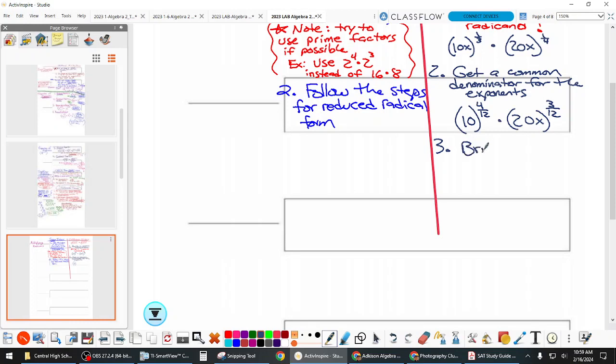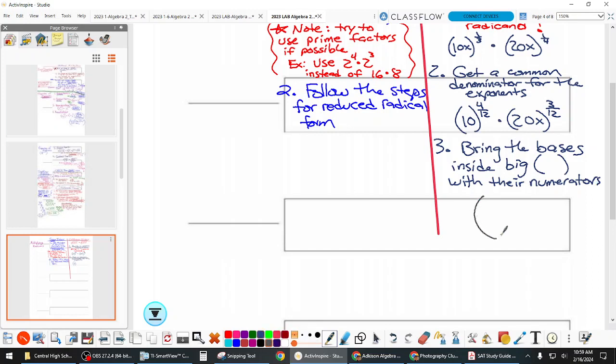Next, bring the bases inside big parentheses with their numerators. So bring the numerators along with them is the idea there. Oh, I lost my X on that 10. Let me fix that real quick. Because if you copied exactly what I wrote, this X should still be on that 10. Yeah, I just forgot to write it.